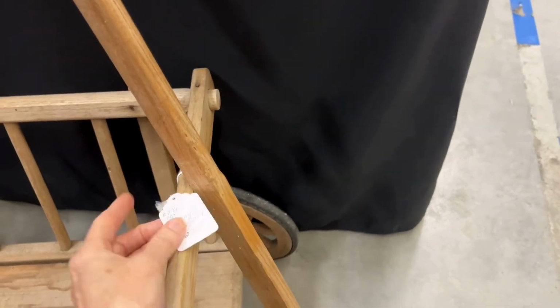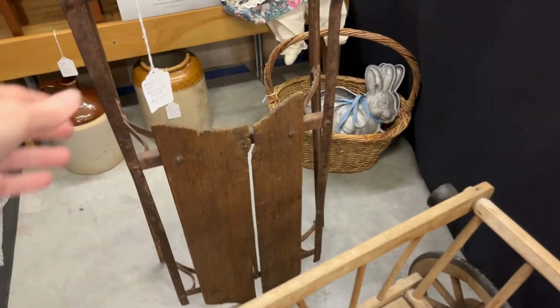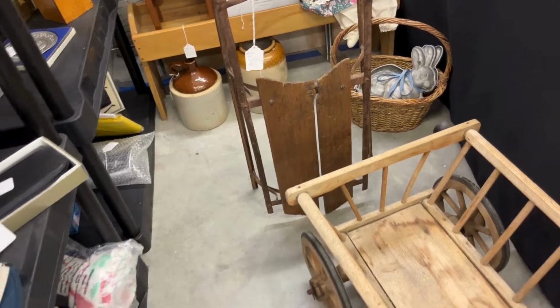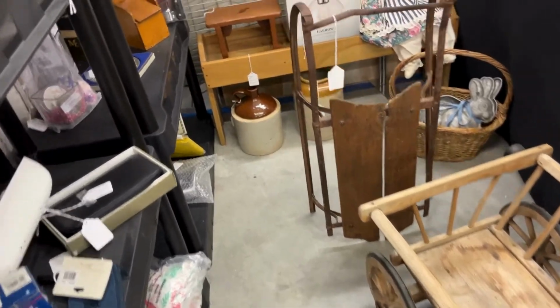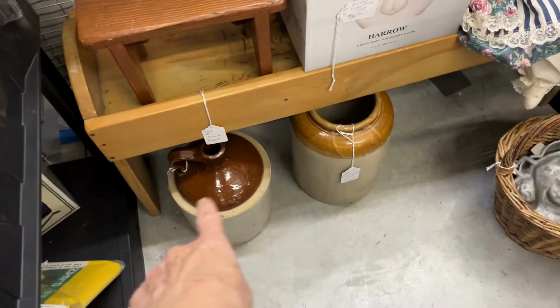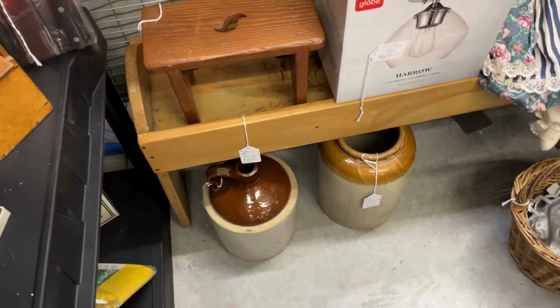Here's a cool looking antique wheelbarrow. You could put this outside, I guess, if you wanted to. $250 for it though. And some old sleighs, that's $30. They'd be totally for decorative purposes only. And they have a couple of those old porcelain jugs that you see all around.